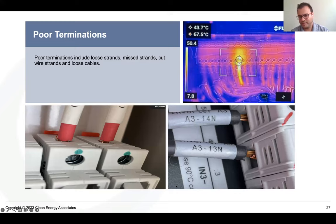On the right, the picture with the black cable labeled A313N, you can see two cut strands on the cable. These cables are not designed to be operated with damaged or cut strands. This increases the resistivity and increases the heat signature. When we do the IR picture of these cables, you can see an example picture that shows one cable that is heated compared to the rest of the cables, the one in yellow that is shining.